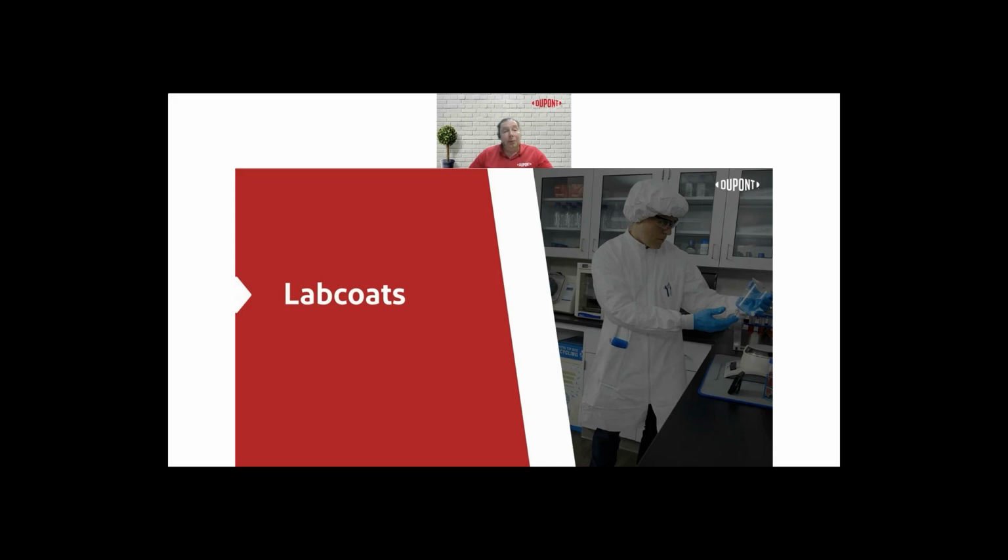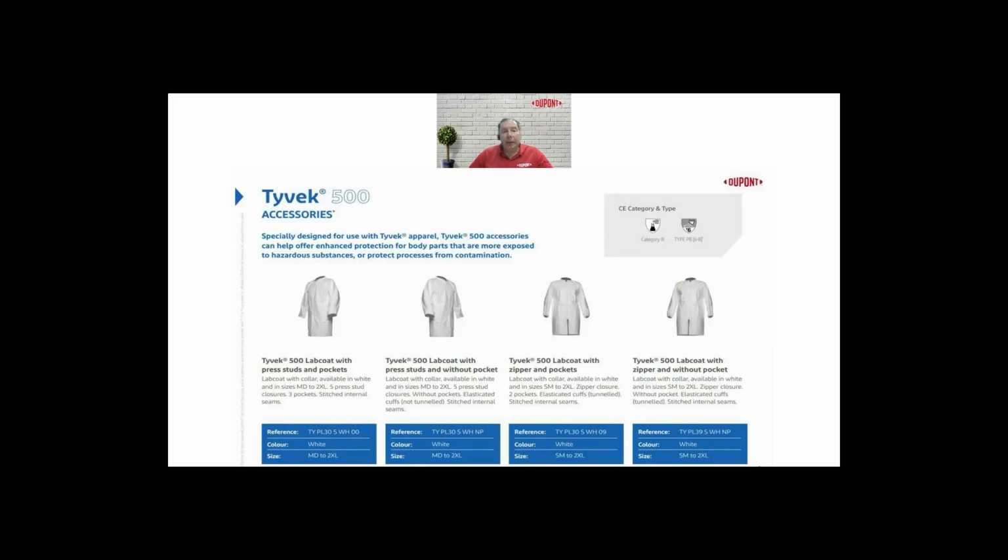And I've decided to divide them by categories to show you the opportunities and the possibilities you have to choose exactly the right partial body protection for your different needs. And we will start by having a look at the different lab coats that we have at DuPont. When we look at the Tyvek 500 lab coats, they are all made out of the same Tyvek material that we use for making our full body coveralls.